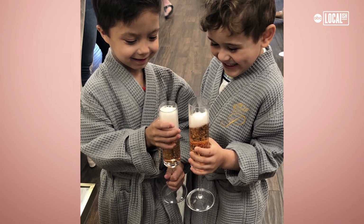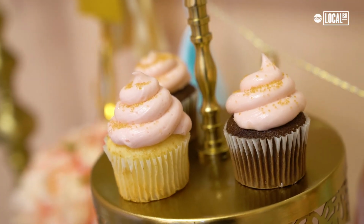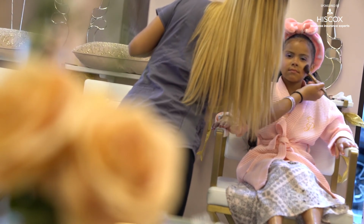Posh Princess Palace is also for boys. We have adorable gray robes for the boys to participate in the spa. All you have to do is call us and we take care of all the details. Posh Princess Palace is a wonderful place where girls can celebrate their inner sparkle.